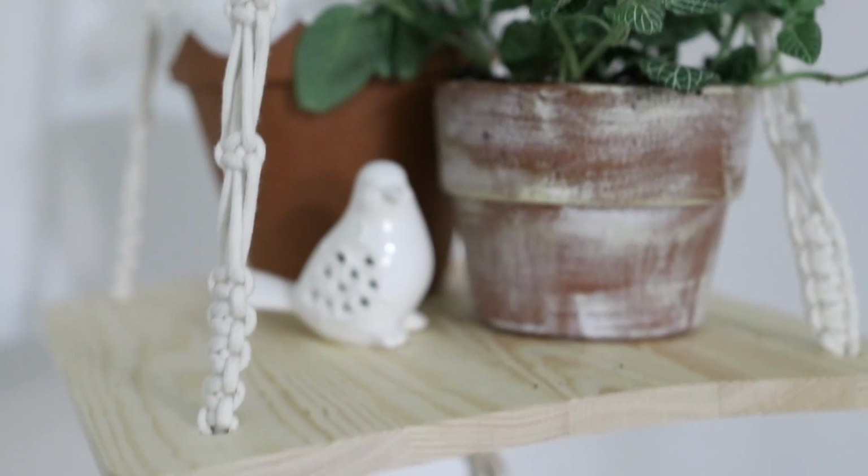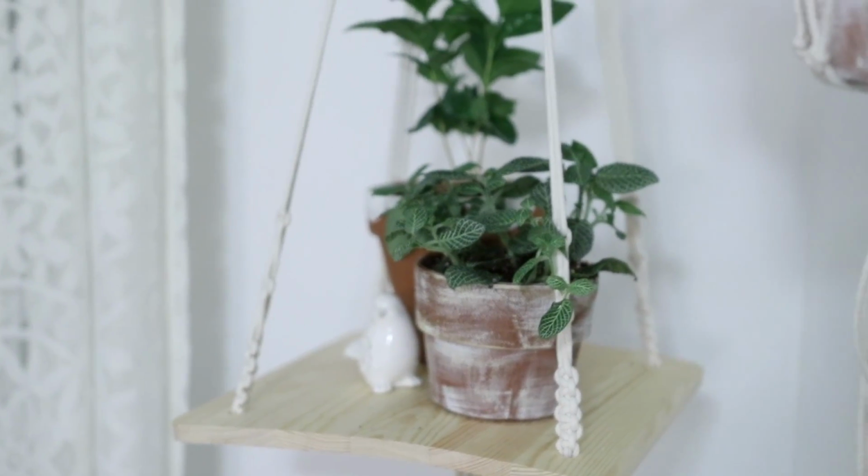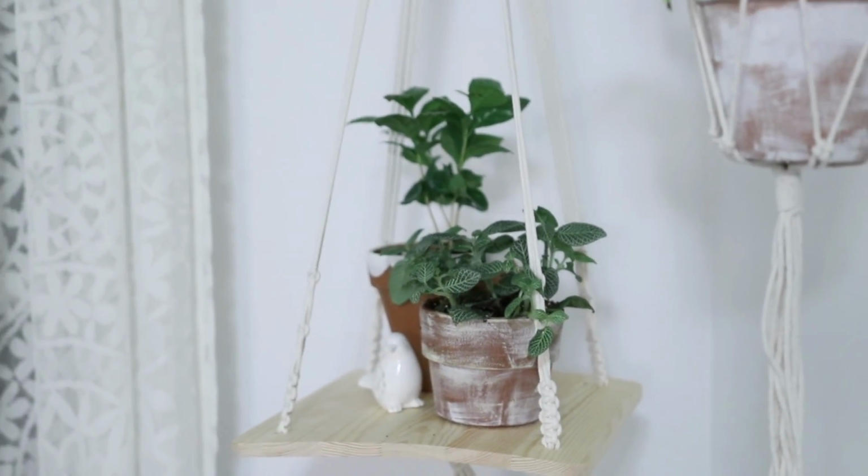My next favorite is something that I mentioned in a plant haul a couple videos ago, a macrame shelf. Instead of the typical macrame where you put the pot inside, it's a macrame shelf that I got on Amazon. Since I set this up, I have just been loving it. I've been loving to accessorize it and put some plants on there. I just think the wood is so pretty. It was not expensive at all.